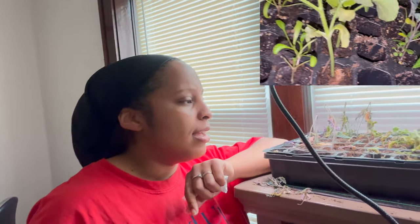I hate to say it, but I think I gave up a little bit, and I don't feel any type of way about it. I came to terms with the fact that, A, I wouldn't have space to transplant all of these, which I think I had already mentioned in one of my former gardening videos. I wouldn't have space to transplant all of these, one. Two, a lot of them started to get disease issues as well. And I know that when that happens, it's really hard to come back from that.